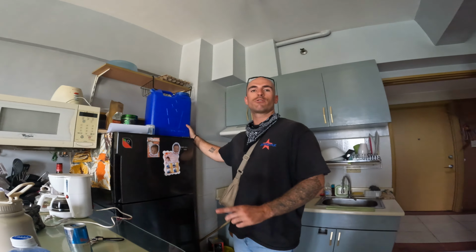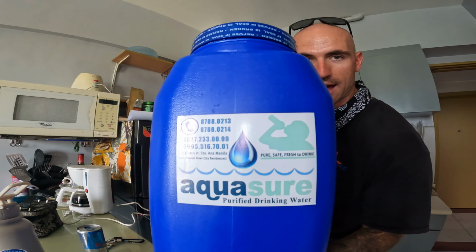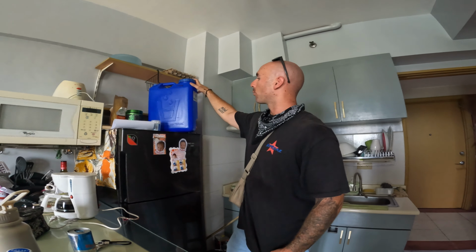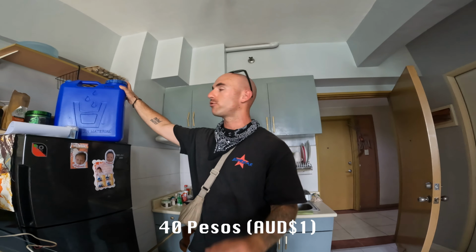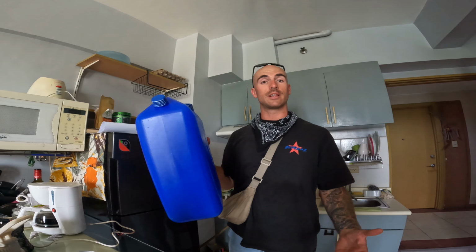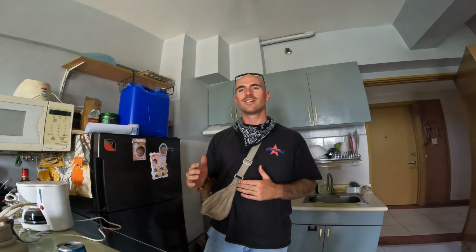Now, for the water, this is super important because this saved us a lot of money. Our buddy George, there is his business right there. I know that's probably back to front, but I will reverse this frame so you can read that properly. He does refills for 40 pesos, which is just a smidgen over $1 Australian. Absolute bonus. You buy this off him for like 100 pesos and then he will come and refill it whenever you want. This was massive because usually you buy a 2 liter bottle of water for like 60, 80 pesos. So you'll either get 10 liters for 40 pesos or you get one plastic bottle of water from 7-Eleven for double the price.